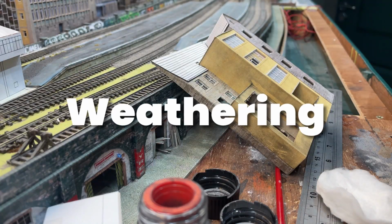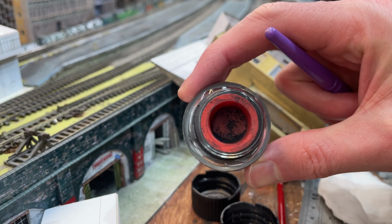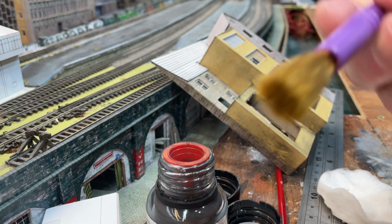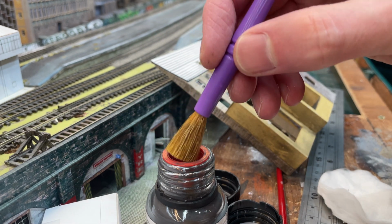I received a lot of comments last week about the bright yellow colour of the extension's brickwork. It's Scale Scene's modern cream brick, and I think that if I had seen the printed result before unwrapping the building, I'd have chosen brown brick instead.